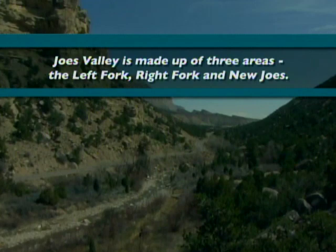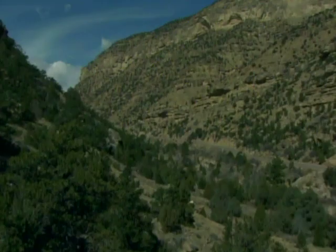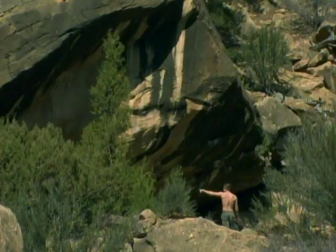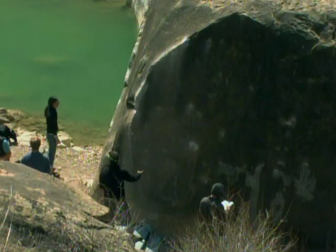The Left Fork of Joe's Valley is probably the first area people bouldered in. I think it's actually technically called Straight Canyon or something like that. The Left Fork tends to house the higher, more classic, cleaner boulder problems. There's a bunch of problems around there. Jason Kill put up a bunch of interesting, harder problems. There's tons of good classics up in there from the Angler in the Riverside area.